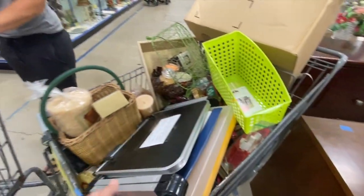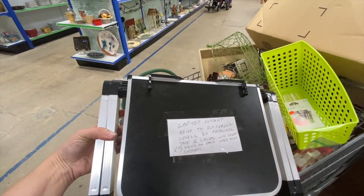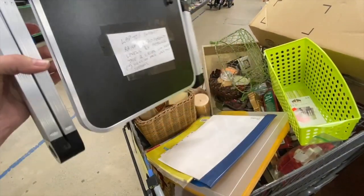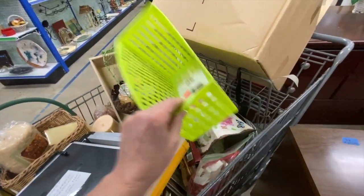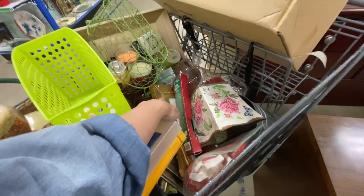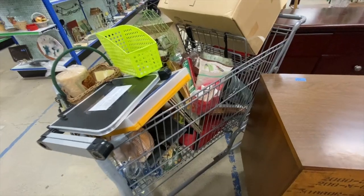So you're not supposed to? Oh, I don't know. I've never, laptop support raised to different levels. Yeah, I see a cool gold frame. Yeah, all right. I think I'm not supposed to be doing that.